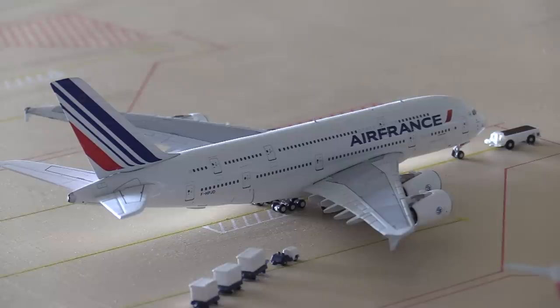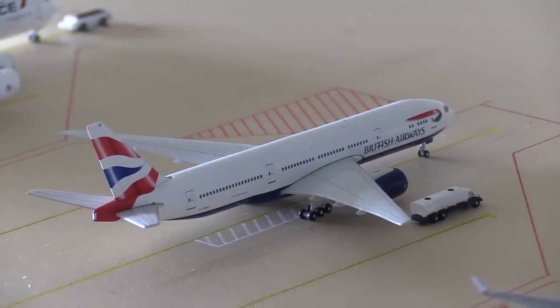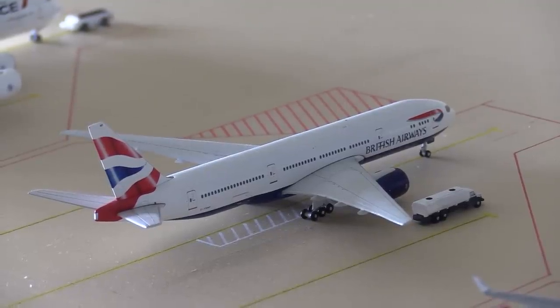The A380 is gone, sadly, but speaking of British Airways, here we have a British Airways 777-200. He's just getting fueled up for a flight out to London Heathrow later on today. I'm also very happy to announce that, well, for me it's happy, maybe not to a lot of people, but it is happy for me. It's just very sentimental. Basically, British Airways have gone back to their old 2012 schedule.